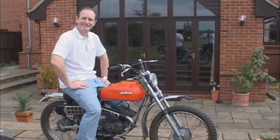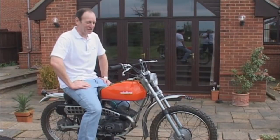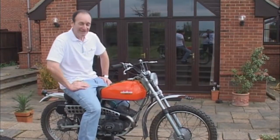I mean, that sounds quite throaty. Yeah, it does sound a bit. I'm not sure if all the baffles are in that exhaust. Yeah, I think it'd still get through the MOT though, but yeah, they're a nice little bike.